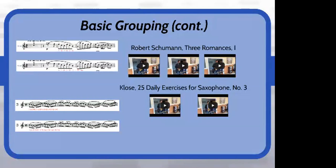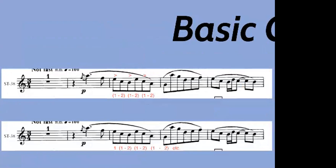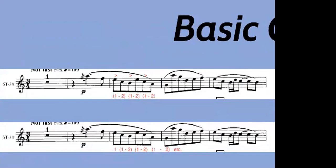With each type of grouping, we're going to go through a lyrical example and a technical example. So for basic grouping, we'll listen to Robert Schumann's Three Romances, the first of the three. In the first video, you're going to hear what I was speaking about in terms of accenting each beat and using the downbeat to create the motion, which oftentimes ends up feeling really vertical. So dee-dum, dee-dum, dee-dum, in the middle of a long line.